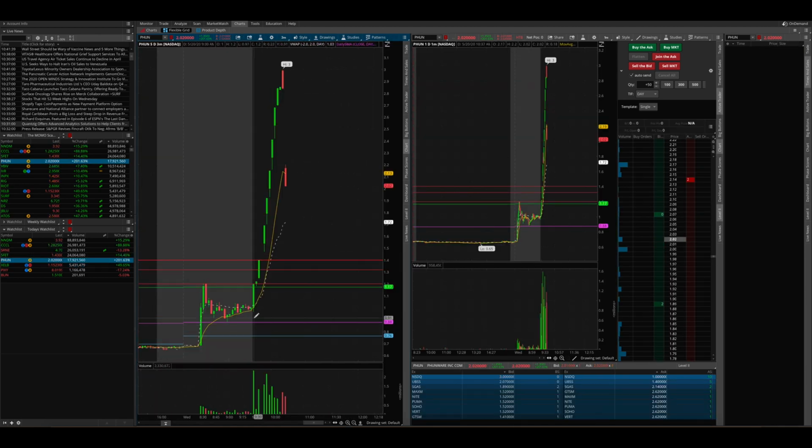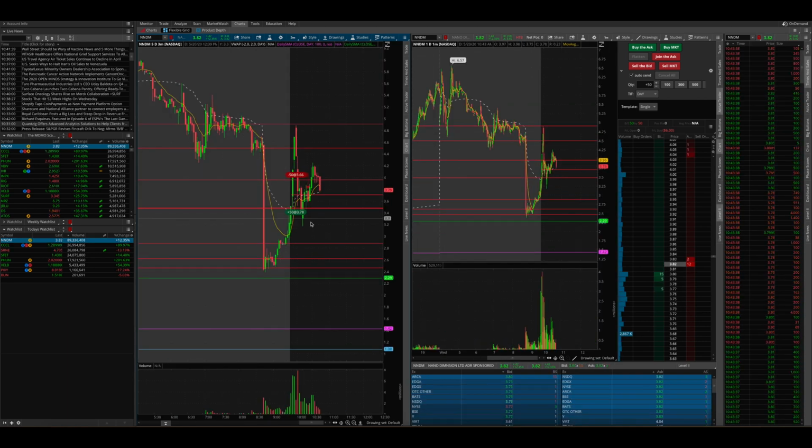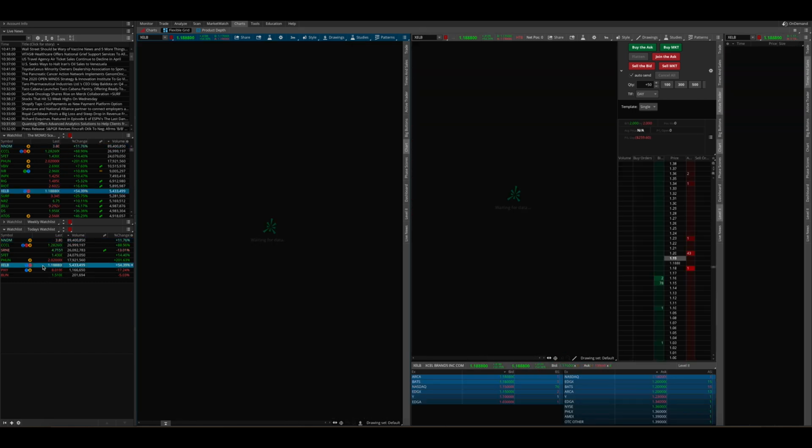So this stock, PHUN, went from basically $1 all the way to $3. Huge move right there. It got halted like 5 times, which is insane. And the other stock that I also liked was NNDM. I'll get to those in a second, but let's just recap my trades that I took for today.